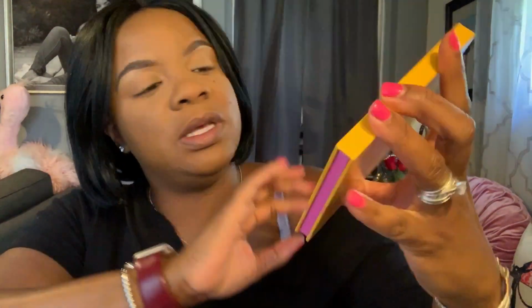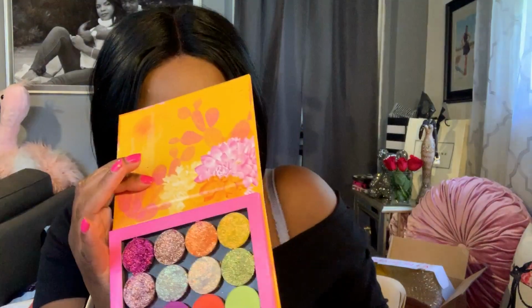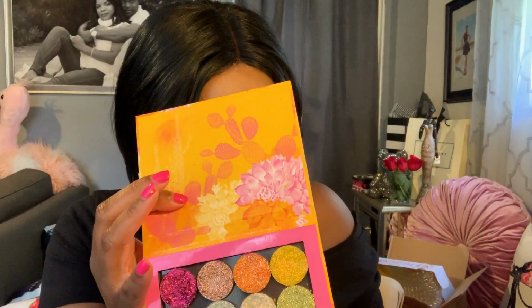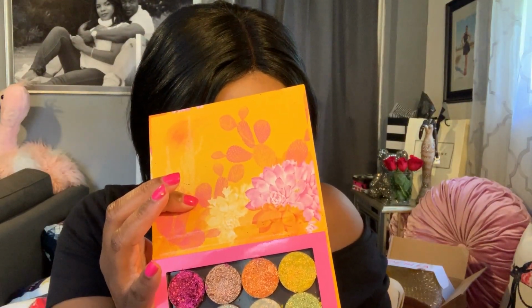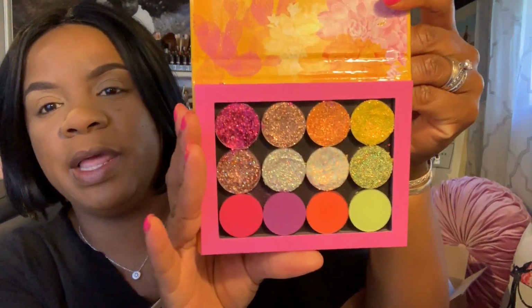So first off, I have my phone here. This is the headliner palette. It says Colourpop on the front, which was like, it should have said headliner. Okay, we know it's a Colourpop palette. Cruelty free, it says. I'm going to try to mention those things as I go through these palettes because I forget to mention that. The price of this palette is, how much is this palette? $40. $40 for this palette.